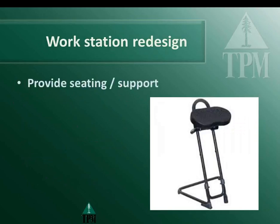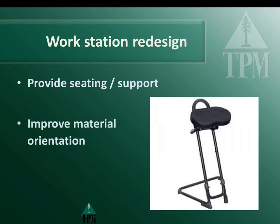So as you look at the workstation, can we provide some seating or some support? This picture here is an example of a leaning chair. You lean up against this, and it takes a lot of pressure off your lower back, your hips, your knees. So you can still do the job. You can kind of lean on this chair. It's kind of a neat deal. A lot of standing work positions will use this just to alleviate some of that extra stress on the body.